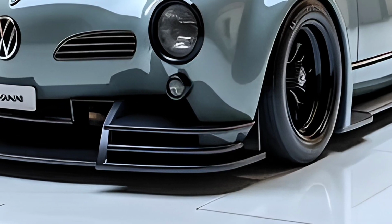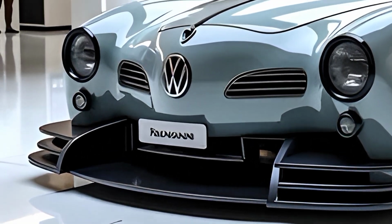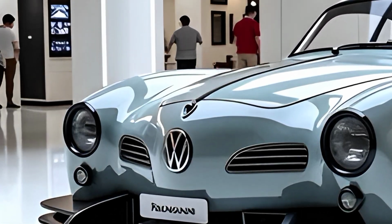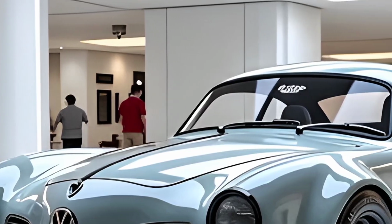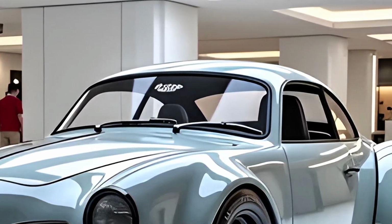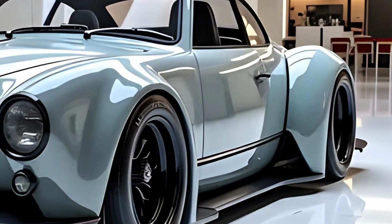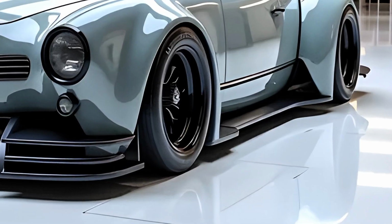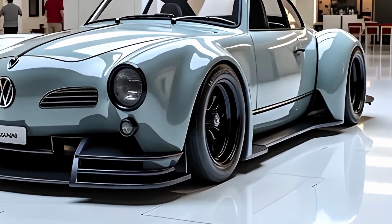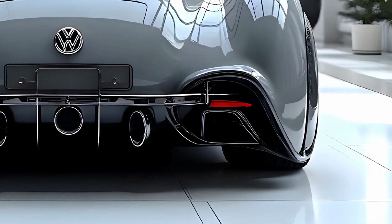A sweeping digital display stretches from the driver's side across the center console, housing both the driver's information cluster and the central infotainment system. The graphics are crisp, modern, and customizable, allowing you to switch between retro-inspired gauges or futuristic digital layouts. The steering wheel is a work of art. It's compact, flat-bottomed, and features the iconic VW badge at the center, surrounded by haptic touch controls that respond to the lightest swipe or tap.